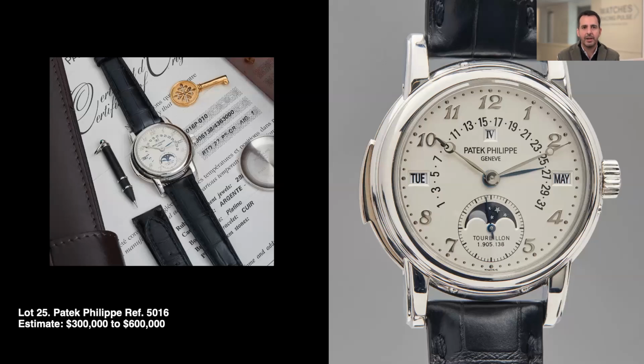This one is in platinum with applied Piguet numerals. Its original certificate of origin, box, paperwork, photographs, and second case back are all included. The estimate is $300,000 to $600,000.